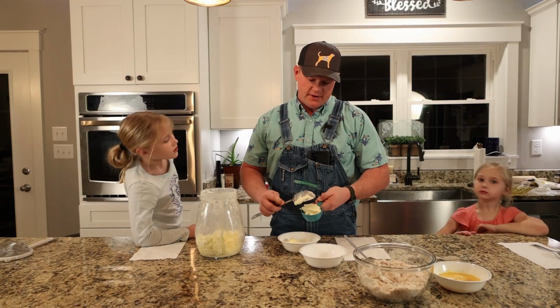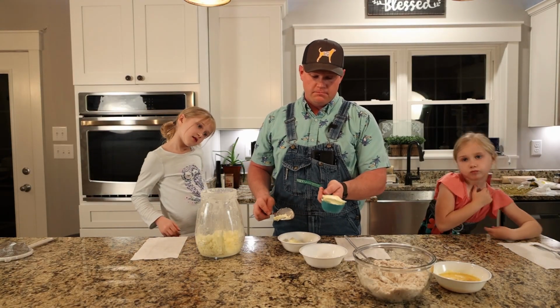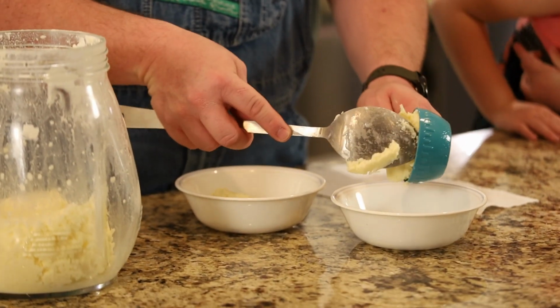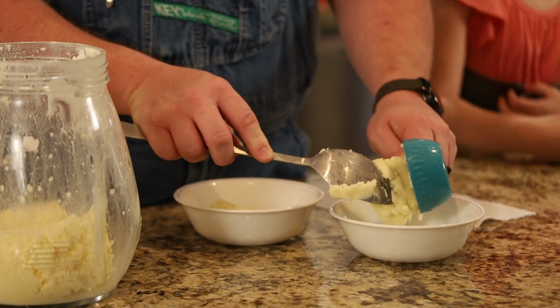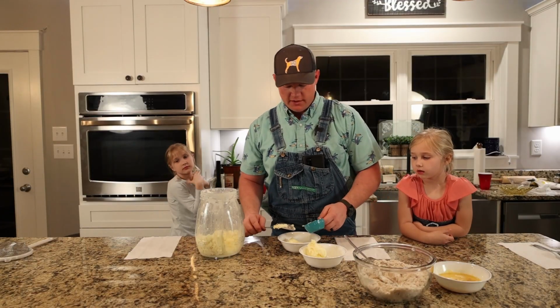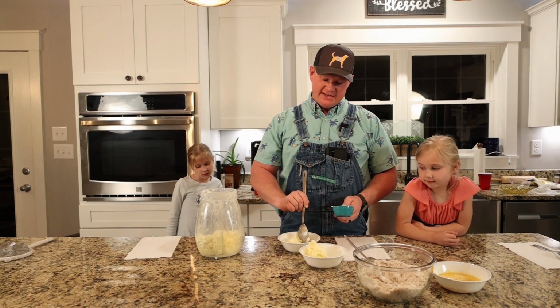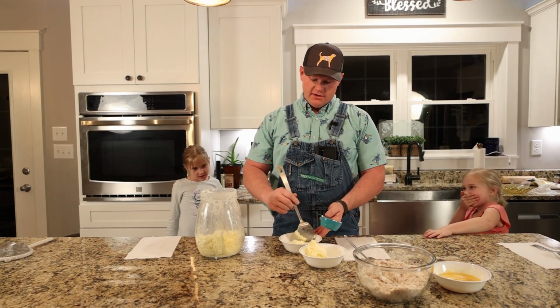So looks like that's right at a half cup of butter. I'm going to put it in there, and then we're going to cheat a little bit and soften it for our recipe through the microwave, but don't tell anybody. But before we do that, I think it's only fair that we should have a taste test. What do you girls think?